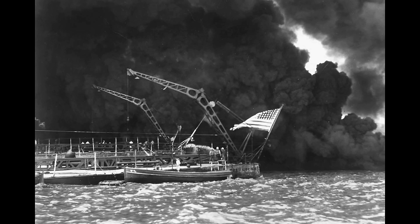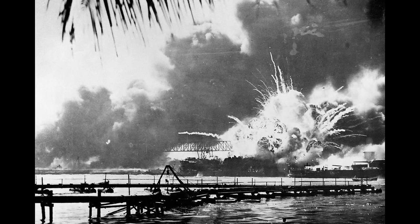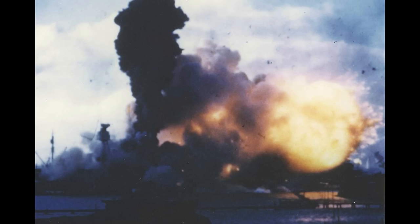This is the West Virginia, foundered, flag still flying, and the ship next to it burning. This is the Arizona, forward ammunition magazine had just exploded, and then here's a color shot of the same thing from a slightly different perspective. The ship sank right after that, killing 1,177 sailors.